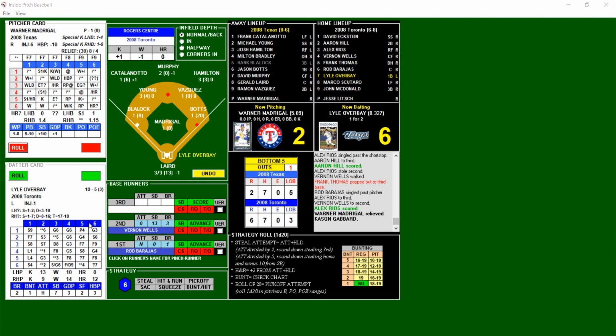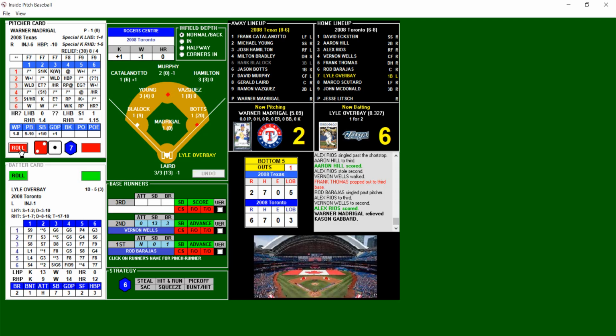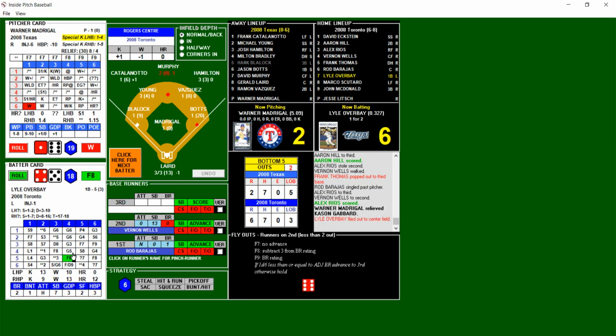Lyle Overbay comes up. He's 1 for 2, and here's the pitch. 1-6, column 1, row 6. That's going to be good for a walk on a 1-13, the 19, however, is too high. On an 18, first of all, we'll check for the special K rating. That's going to be on a 1-4. The 18 is too high. So now we will go with the die roll here over 4-5. Column 4, row 5. Fly ball out there to Murphy. Murphy will go back, make the catch, and put 2 away. With that, Vernon Wells will get the hold sign. He'll hold at second.